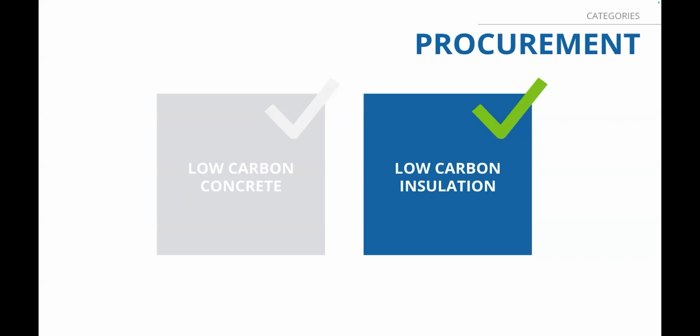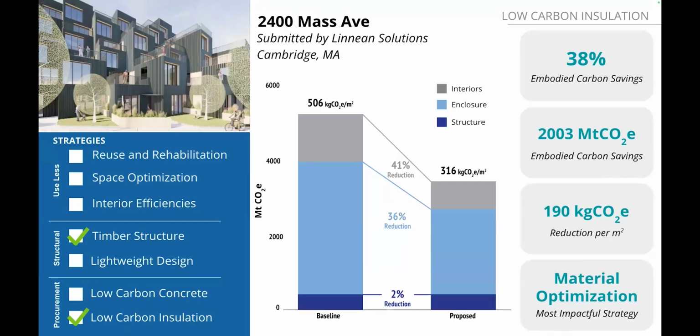We also saw quite a few examples of low embodied carbon insulation products used throughout. So 24 Mass Ave is a 6-story new construction development in Cambridge that will add 56 residential units and retail. And it achieved approximately a 34% to 36% reduction, mostly by switching out polyiso insulation products for wood fiber products. Bio-based materials, when they can be replacing foam products, particularly foam products that have a high global warming potential blowing agent, are a really good strategy for reducing insulation procurement impacts related to embodied carbon.